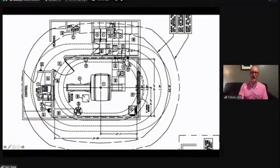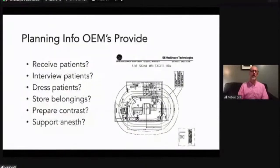But that's actually fairly atypical in terms of what we're accustomed to seeing. But this is what you get from your OEMs. Notice how the functions and features and workflow elements that I described earlier, there's no provision for any of those in this diagram. And so if you approach a capital project using only the information from your equipment vendor, you're likely to leave out some very important physical spaces that support the appropriate function.